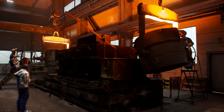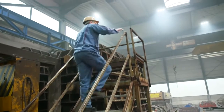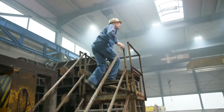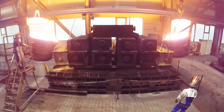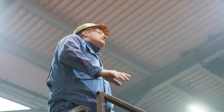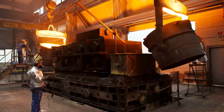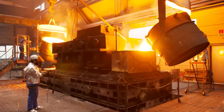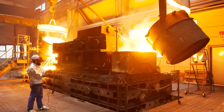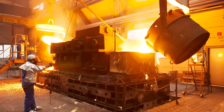The two casting ladles are positioned over the two filling funnels. From now on, everything will have to take place with absolute synchronicity. The head smelter starts the countdown. 3, 2, 1, go! In a fascinating spectacle, the molten metal flows into the two funnels. For the moment, the two plugs are still in place because the mass first has to settle.